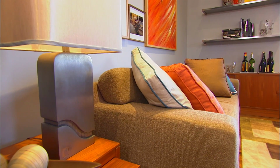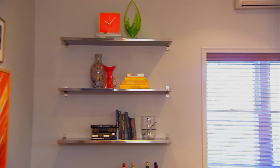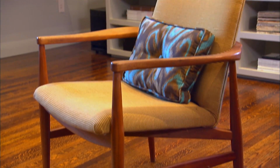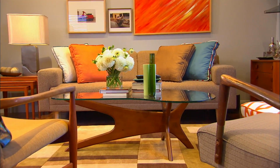We've also added a table lamp with a metal finish to help tie in with our stainless steel shelves. We've changed our wall colors from a warm to a cool palette, adding turquoise to contrast with its opposite on the color wheel, orange, and all this teak.